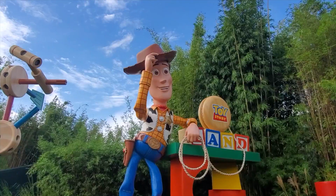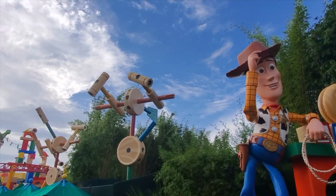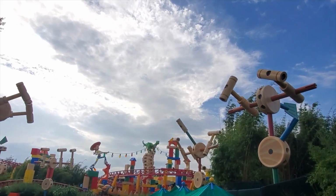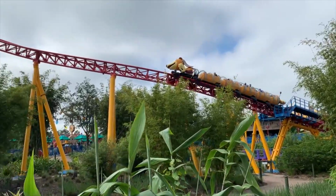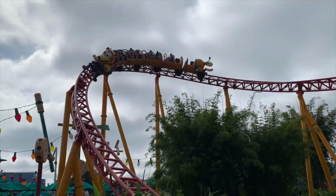Today we head to Toy Story Land at Disney's Hollywood Studios for Slinky Dog Dash, where you'll take off on a family-friendly coaster that twists and turns past giant toys and springs across Andy's oversized backyard. On this ride, you'll stretch your imagination.